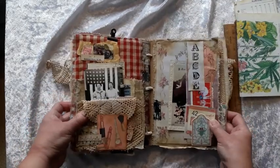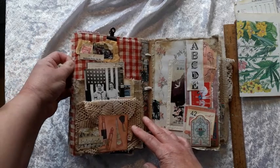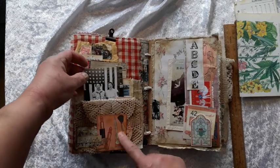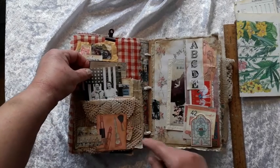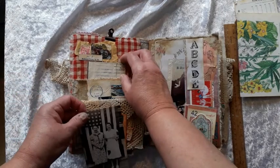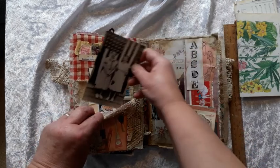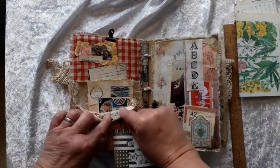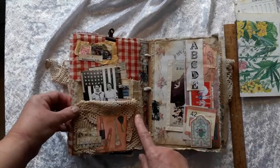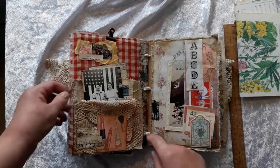Okay, and next we have some gingham material here. It's been coffee dyed, and stamps there, little different things that have been collected, more stamps, a little picture of makeup, and there's a journaling card there and a photograph, and yeah, you can see the stamps there. And this pocket is made from a piece of an old doily mounted on a piece of linen.